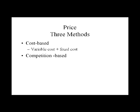Okay, let's look at pricing. There are basically three ways of doing pricing. Traditional engineering mentality tells us to use cost-based, your fixed costs and your variable costs. We've talked about that. But the problem is for an entrepreneurial outfit, a new business, it's very hard to get a solid handle on your fixed costs and even on your variable costs frequently. So most companies, when they start up, start with pricing based upon competition.